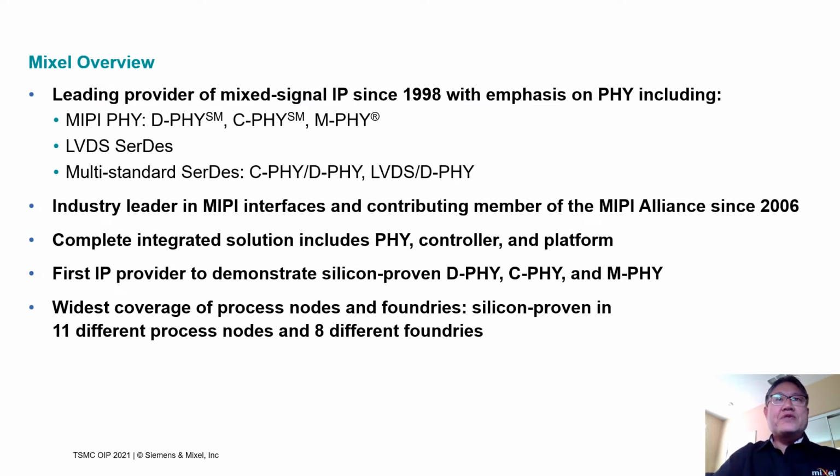We are an industry leader in interface mixed signal IP. The company has been around for over 20 years, with a focus on the MIPI specification since 2006. Mixel specialized in MIPI PHY and was the first IP provider to demonstrate silicon-proven D-PHY, C-PHY, and M-PHY. We also have multi-standard SerDes like C-D-PHY combo and LVDS D-PHY combo. We provide a completely integrated solution including the PHY, controller, and platform with many silicon-proven IPs in 11 different process nodes and 8 different foundries.